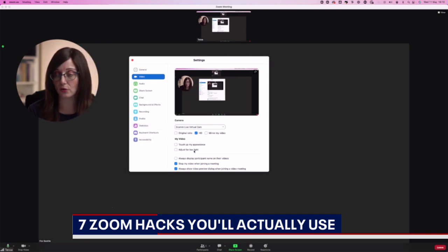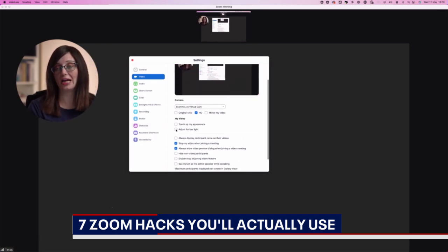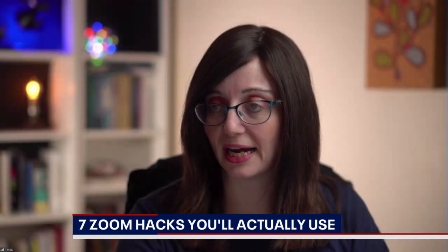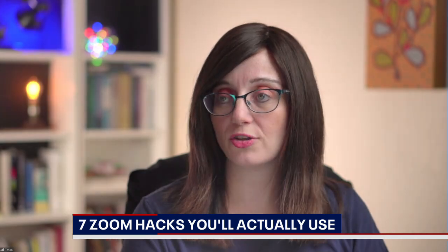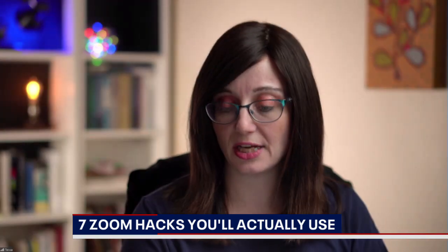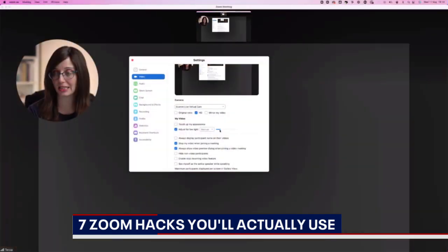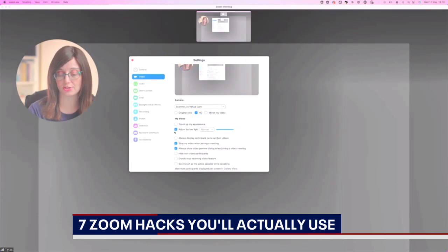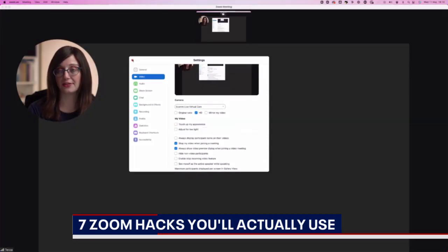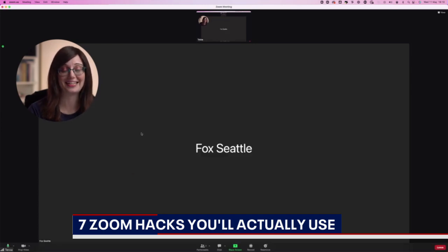And then if you go here, you can see adjust for low light. And I'll show you what mine looks like. So if I click adjust for low light there, you can see that it automatically changes. And there's actually a slider here that you can change up and down. So you can adjust yourself for low light and adapt it to your needs. So that's a really quick way of improving your lighting with just one little click of a button.